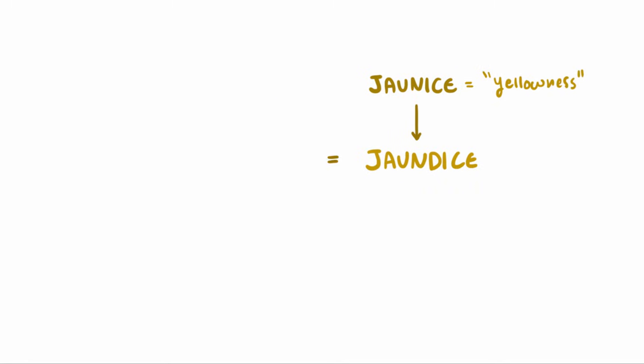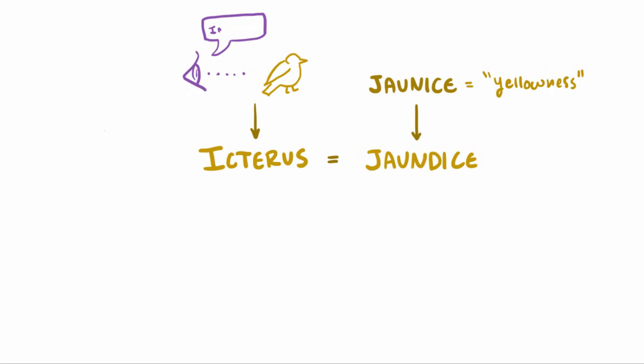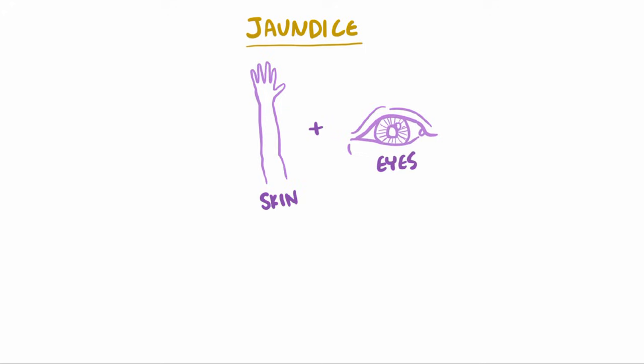Jaundice, which doesn't have the most intuitive name, comes from the French jaunisse, meaning yellowing. It's also sometimes referred to as icterus, though, the origin of which is even less intuitive, coming from the thought that jaundice could once be cured by looking at a yellow bird. Well, the more you know, right? Anyways, as you've probably gathered, jaundice involves someone taking on yellow pigments, specifically in the skin and eyes.